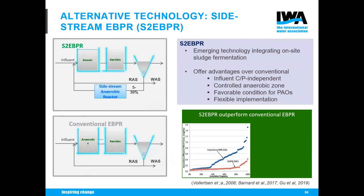And one of the particular directions our group has been involved in, working with many agencies in one of the WRF funded projects, is looking at how potentially the design and operation strategy related to the side stream EBPR can help achieve along that direction. So this particular configuration actually is not really new. It was practiced in Denmark and Europe for a while, at the time with the motivation actually to enhance denitrification. And we actually looked from a little bit of a different angle, tried to see how this particular strategy and design can be better leveraged to enhance and improve the stability of EBPR without external carbon addition.